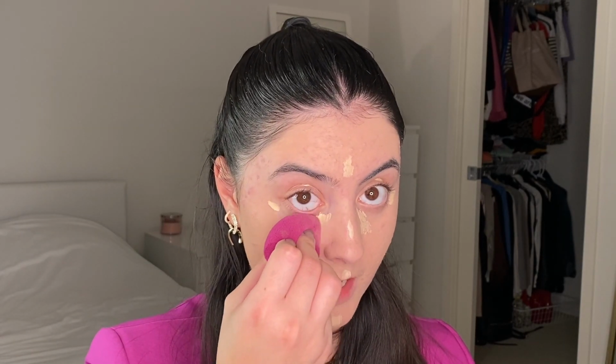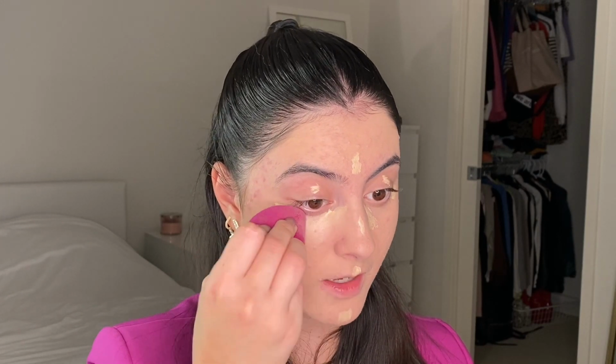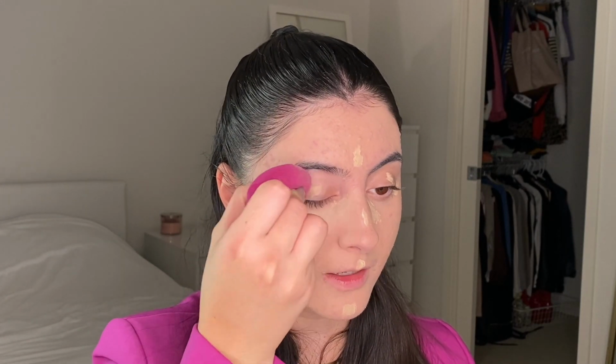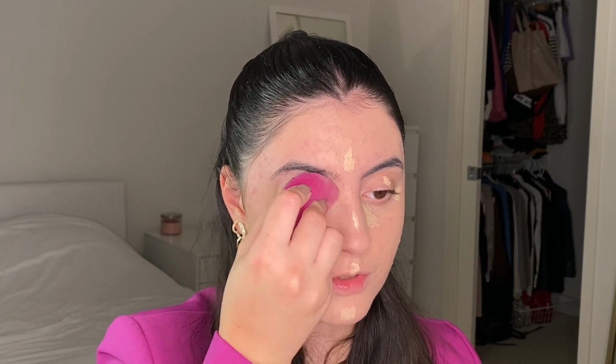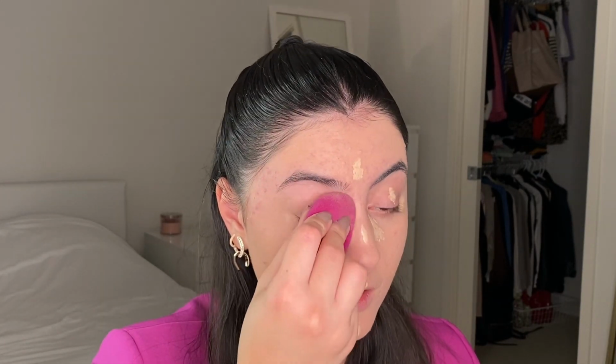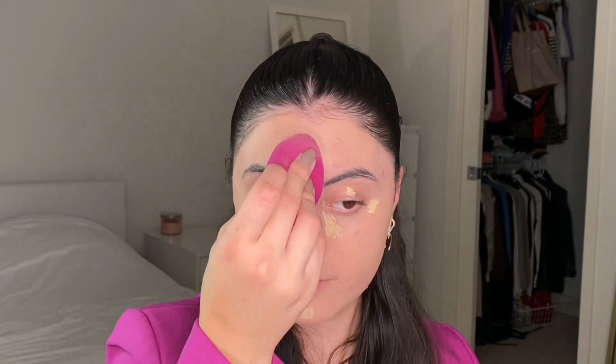And because I'm in front of a camera, heavier makeup is sometimes needed for filming rather than typical makeup that is used from day to day. I don't usually do this high coverage. I would do something a little bit lighter for my everyday wear.